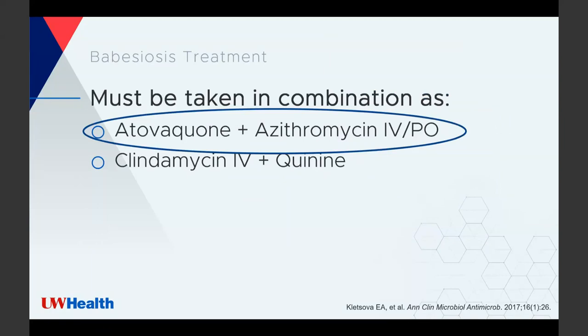In 2017, there was a retrospective chart review to analyze efficacy of azithromycin and atovaquone. 62 patients were enrolled and had babesiosis treated, and 40 of them were hospitalized. Those patients were treated with azithromycin and atovaquone and found that 98% of them improved and were discharged from the hospital or clinic. This proves that atovaquone with azithromycin is efficacious in treating babesiosis. You may also utilize triple therapy for patients with severe disease, such as atovaquone plus azithromycin plus clindamycin.